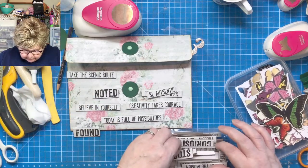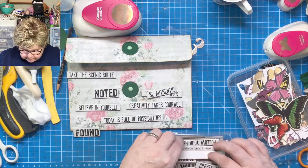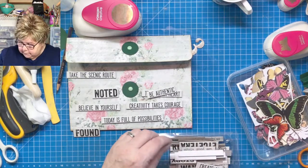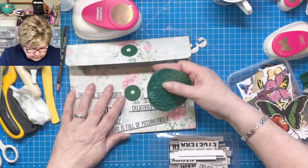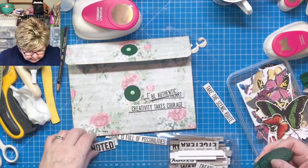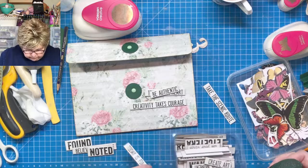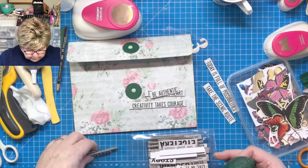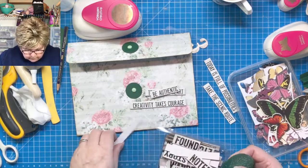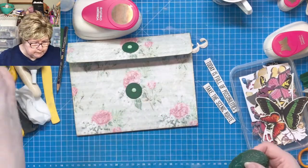Lucky is a state of mind. I don't know. I think maybe not. Curiosity, follow your heart, use your wings. Thank you, my darling. That's wonderful. Let's move these off. But I'm going to take the scenic route. And today is full of possibilities. Because I might use either of those. Might use none of them. Who knows? Right, so let's have a look where I can put that.